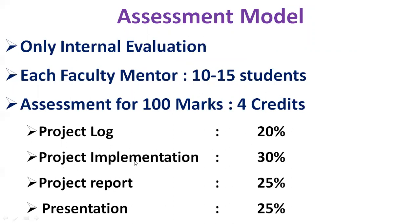Then project implementation. How you are doing the project? How you are implementing the project? How you are going through the project? And how you have identified the problem statement of the industry, how you have analyzed the data of the industry, and what are the recommendations and conclusions that you have given about the industry. This is on the project implementation, which will carry 30 marks.